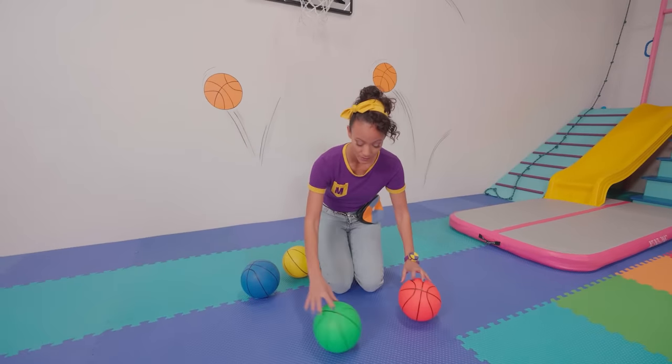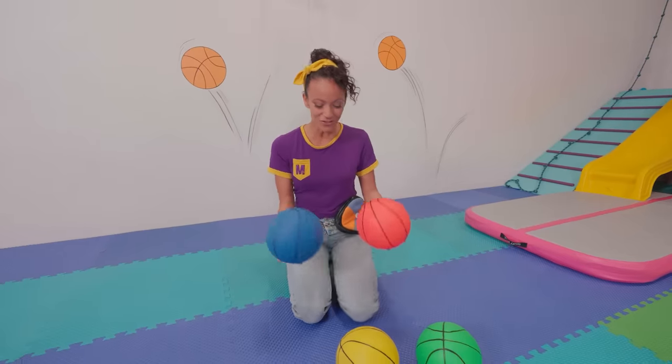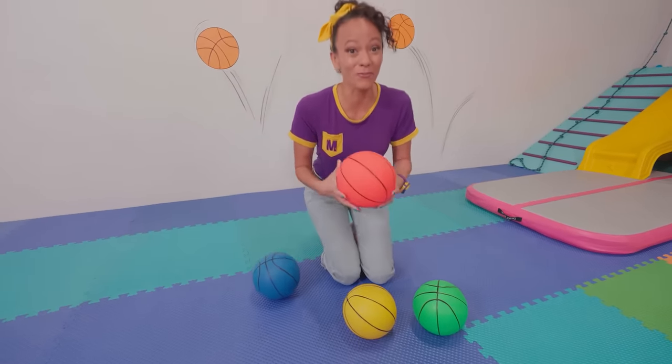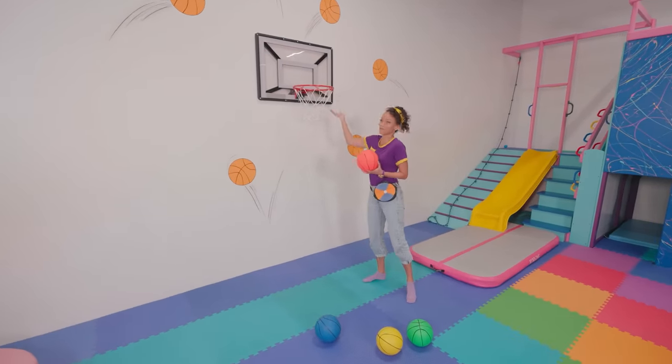There's 1, 2, 3, 4 basketballs. Wow, these are so fun. Do you know what basketball is? It's a really fun sport. You take the basketball and you want to get it in the basket or the hoop.